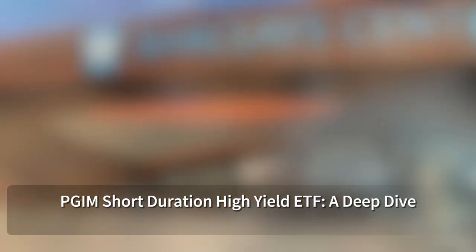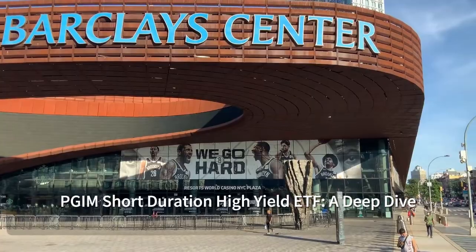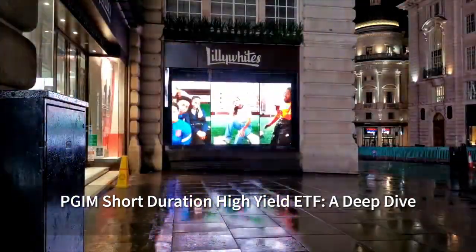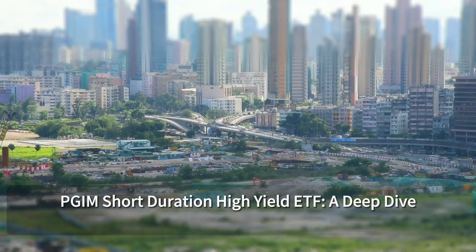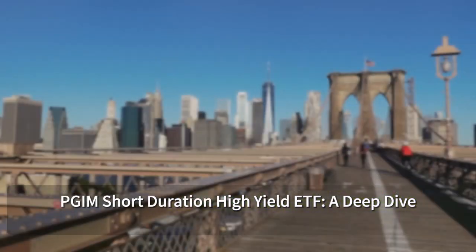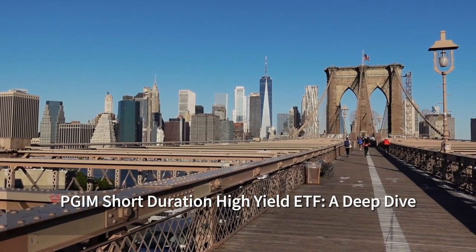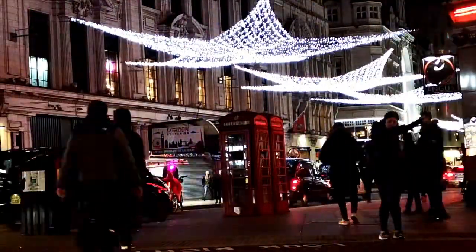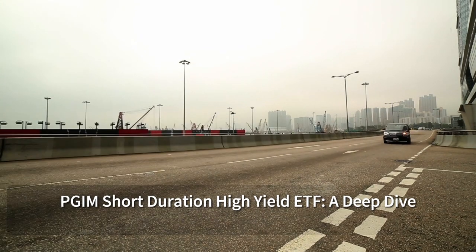iShares Short Duration High Yield ETF, HYDG. This ETF also tracks a similar index, but has a higher expense ratio of 0.4%. When choosing between these ETFs, investors should consider factors such as expense ratio, underlying index, and historical performance. PSH's combination of active management, competitive expense ratio, and focus on credit quality makes it a compelling option for many investors seeking income and relative stability in the high-yield bond market.